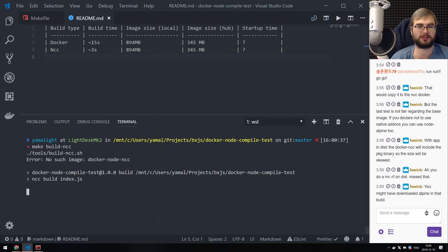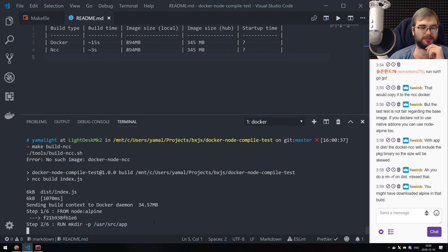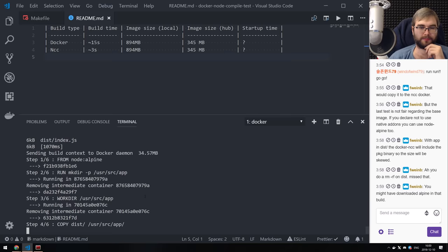So this is the second Docker cat. I can't see the screen because of you. Please move. Okay.